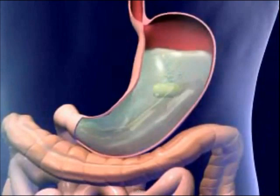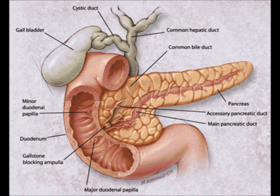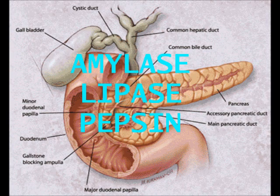This is the pancreas, where most digestive enzymes are made. Important enzymes to know are amylase, lipase, and pepsin. Amylase, as mentioned before, breaks down carbohydrates. Lipase breaks down lipids, and pepsin breaks proteins down into peptides. Amylase, carbohydrates. Lipase, lipids. Pepsin, proteins.